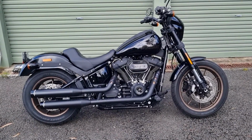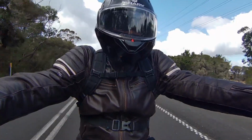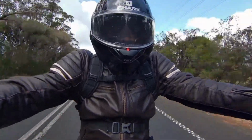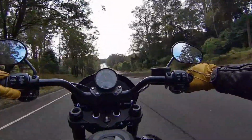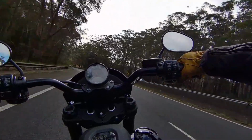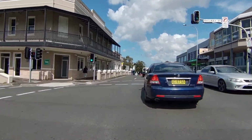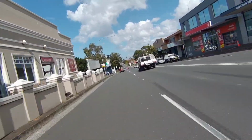Now this bike just pulls from low down in the rev range, and sitting laid back with the ape handlebars and the feet forward just really gave it that West Coast style. It was a great bike to ride, easy to handle in any situation. Again, I rode this bike on the open road and the freeway as well as through the city, and I can tell you that because it's quite narrow, I even lane filtered on this bike without a problem.